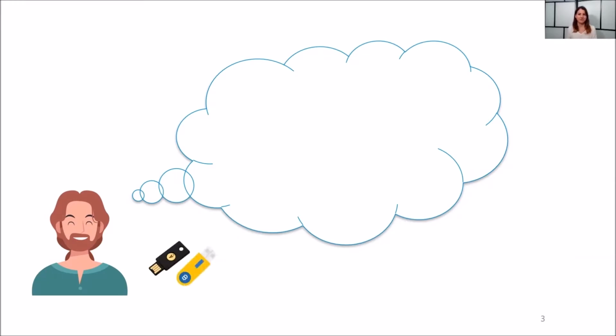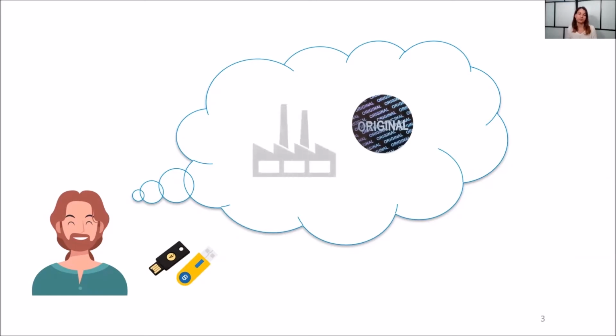In this paper, we looked at two widely used hardware security tokens: hardware wallets used for securing large amounts of cryptocurrency, and YubiKeys used for secure authentication. Now, would you trust the authenticity of such a device because it had a holographic sticker on it? Or would you assume that the manufacturer implemented sufficient security? But how can you actually judge?